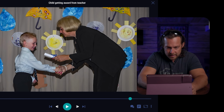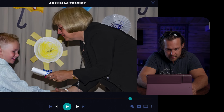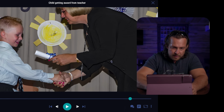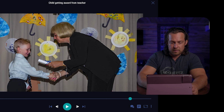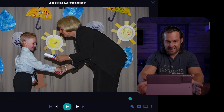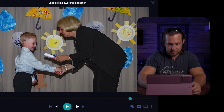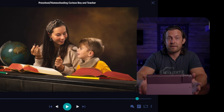This was interesting. The light is a little bit harsh. It's with a flash on camera, it looks like, or just above. And it's good, but again, it's the teacher giving the child the diploma. If the kid was giving the teacher something, that would have been perfect. Again, trying to have the concept here is what's important. Again, the lighting, everything, you're doing fantastic.